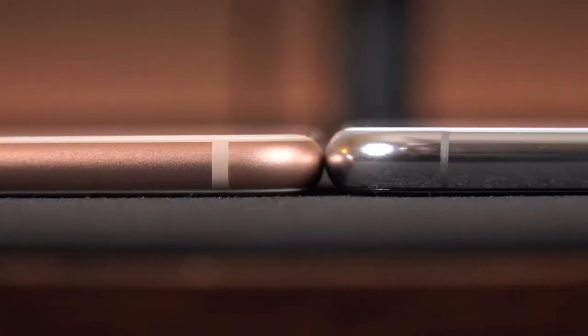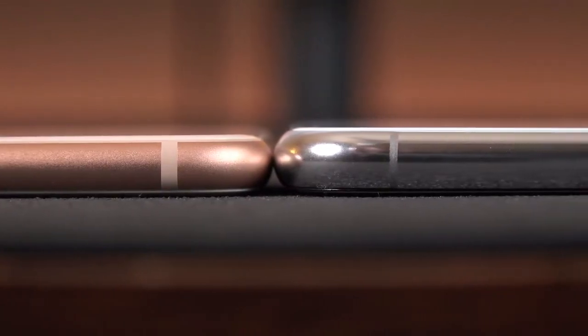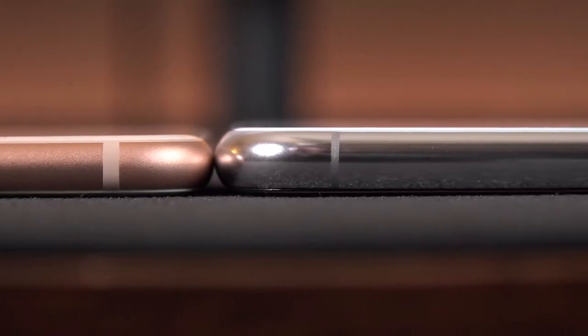This could be for a few reasons. This phone is quite large, so if it's aluminum, they need a fairly large frame to make sure it's strong enough to avoid bending. Also needs a fairly large battery for this large display.